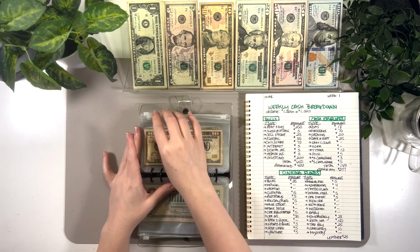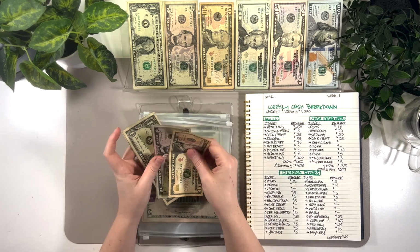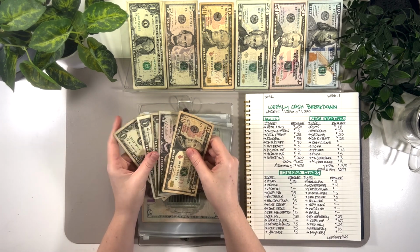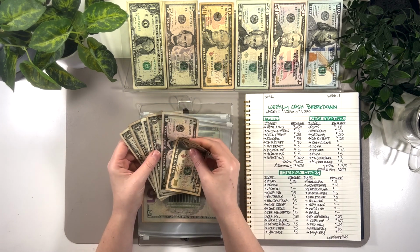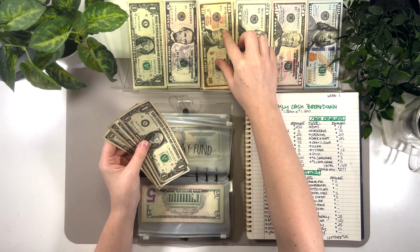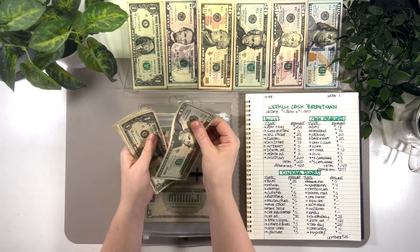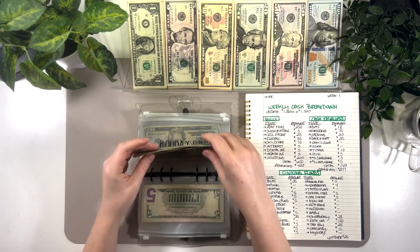For holiday fund, it's going to get 5. Easter's coming up. I want to buy my son a little gift basket. So it's going to get 5. That would be a 10 and that would be a 20. Okay, cool. We're doing good. Holiday fund now has 20, 1, 2, 3, 4, 5.